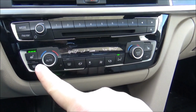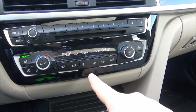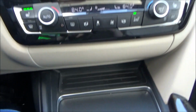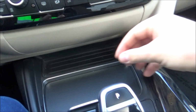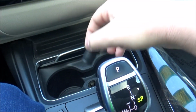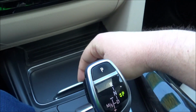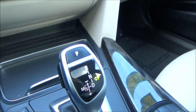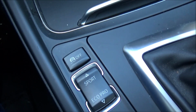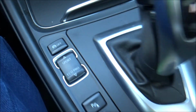From there, you'll find a set of dual zone automatic climate controls, along with 3-stage heated front seats, some storage, 2 cup holders with a power outlet. Next to the shifter, you got the toggle button for your parking sensors, as well as the one for your traction control, and then right here is your drive mode selector switch.